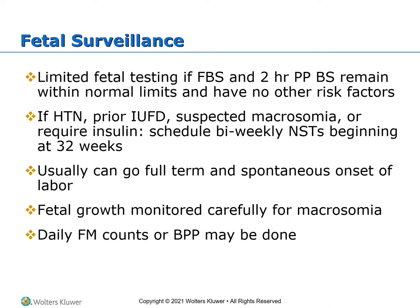Fetal surveillance: an ultrasound is usually completed often for fetal growth activity to validate gestational age. AFP levels can detect congenital anomalies. Sometimes a fetal echocardiogram can be done, a biophysical profile, non-stress test after 28 weeks. Also, an amniocentesis for that lecithin sphingomyelin, the L/S ratio, and presence of phosphatidylglycerol to evaluate that fetal lung maturity.